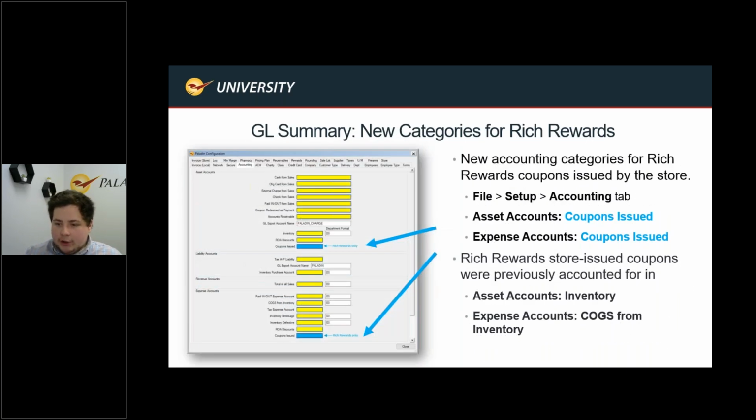All right, GL summary. So we have new categories for Rich Rewards. So you have asset accounts and expense accounts for coupons issued. So you should see now here under both of those accounts and expense, coupons issued. This is for Rich Rewards only, so just be aware of that, but just more information for your accounting stuff.